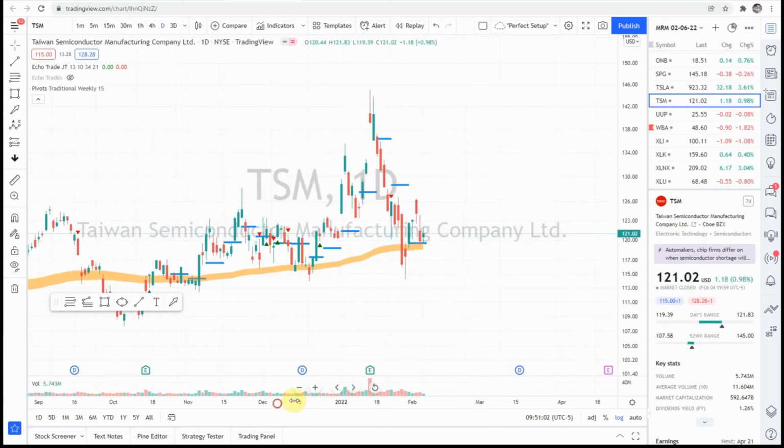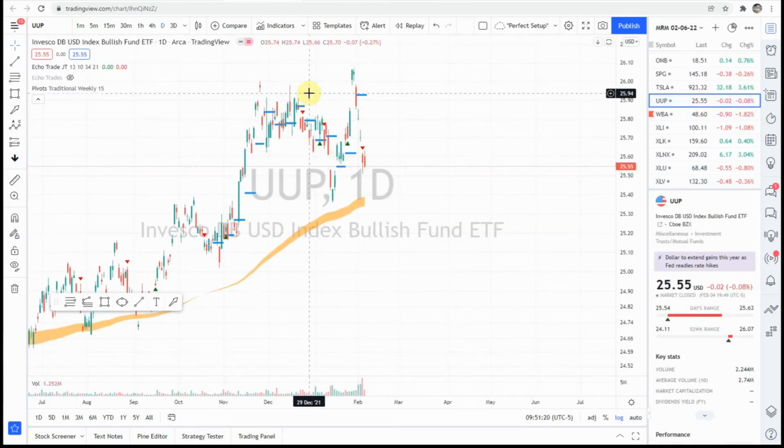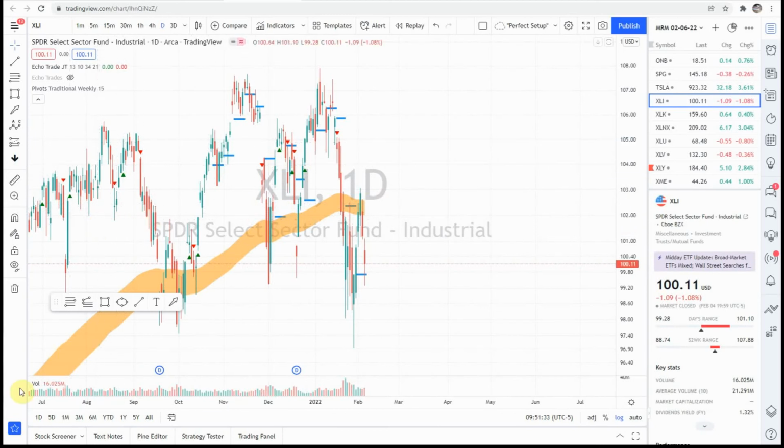There's not really been a trend going, so that's not a roadmap setup. Well, it is above the roadmap line bouncing, but we're looking for something that's a trend, you know, the uptrend. That's sideways. UUP doesn't even come down to the roadmap line. WBA is not a trend coming into this. XLI, see, this is an uptrend. It's just got some serious chop here.